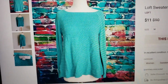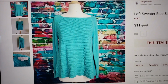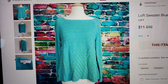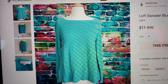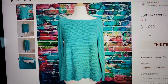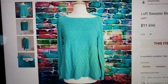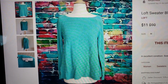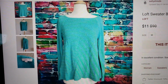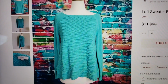Okay, we'll start with this one. This is a Loft sweater, and I sold it for $11. I got it at the bins, so I didn't pay much for it. I'm not going to go into after fees and all that because I can't math, and I don't have that tab open right now. But I think I had it listed for $13, and then somebody offered $11, and I said, sure, why not? So that is that one.